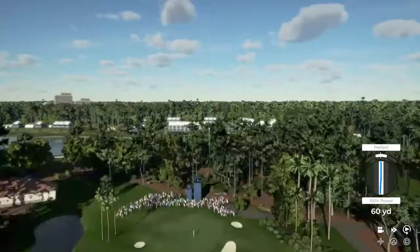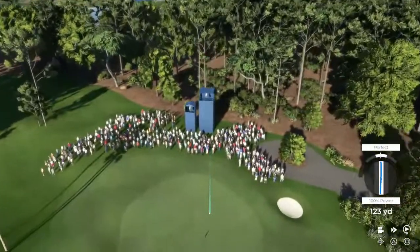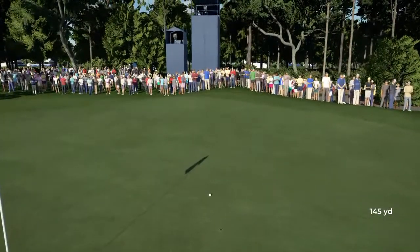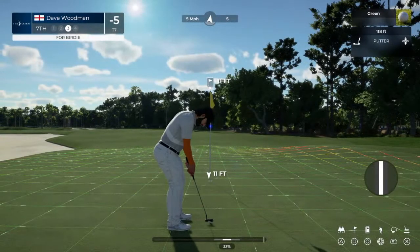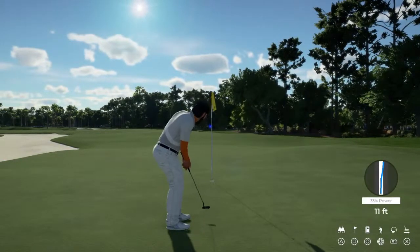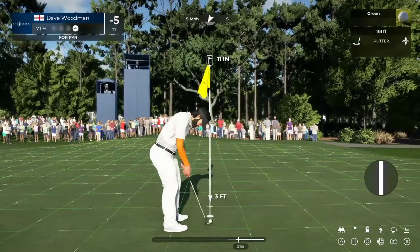Looks to have opted for the 8-iron. Come on, get down. Wind didn't hold it up as much as I thought it would. The practice is paying off here, Luke. This player is relentless. Oh, so close. Wobbled, and that should secure the par. Well done.